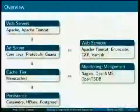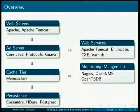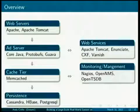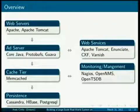Memcached doesn't have any of these interesting features. You can't even cluster it, but we don't care because we've already partitioned our data. We sharded when we were coming into the ad server, so we already know which Memcached server to talk to, and all the extra clustering is useless to us. It's just added complexity.